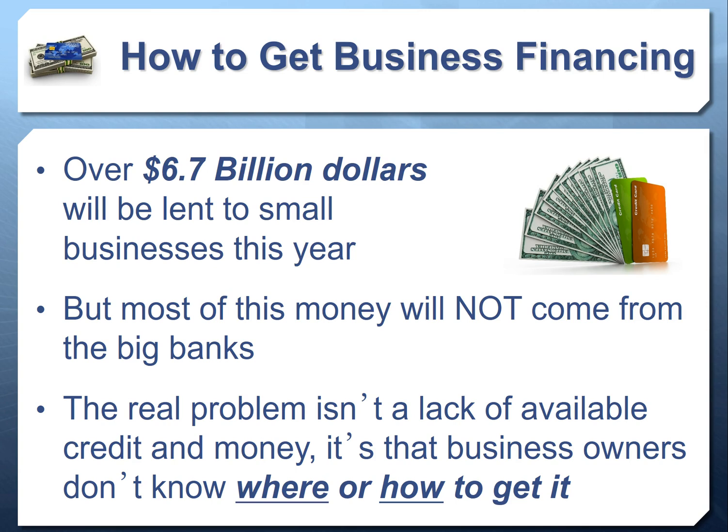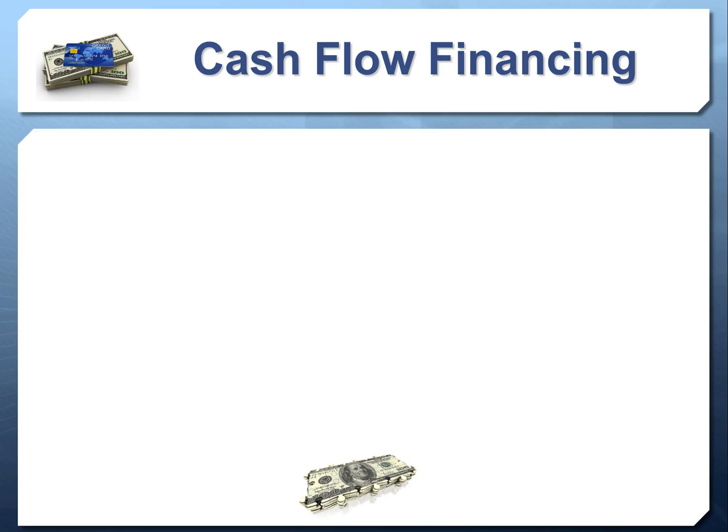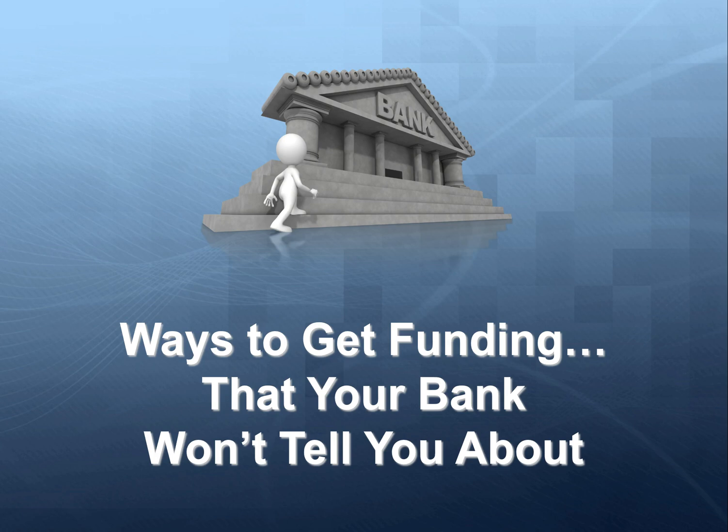The problem is not that money isn't available. There's plenty of money available. The problem is most business owners don't know where to go to actually access that money. And a lot of them try to go to their bank, which, as we've gone through so far, is the wrong place to access that capital. So that brings about the next question: where do you go to get money?